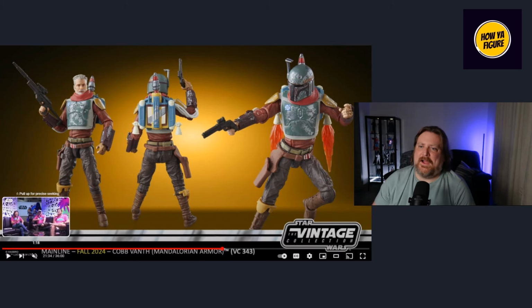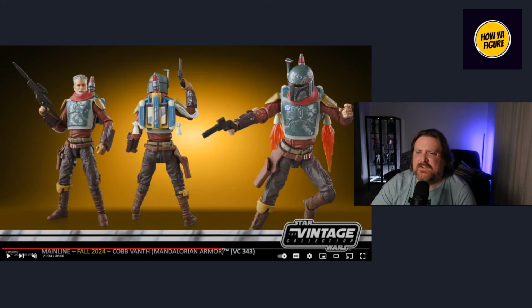We got my boy Cobb Vanth. The sculpt isn't the best. I'm already looking at this, but this is the vintage collection. This is not Black Series. So the rest of the figure looks amazing. This is actually one that I would almost want to keep the helmeted look on.